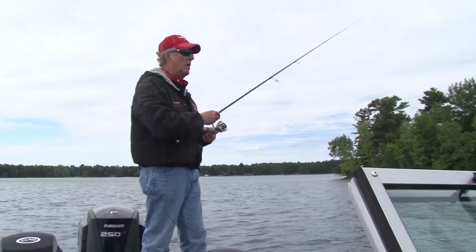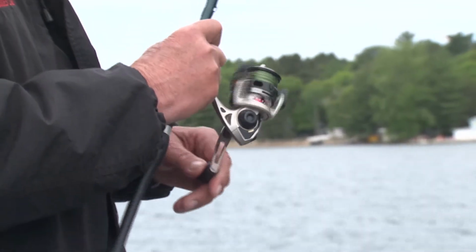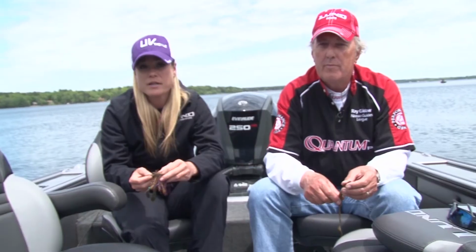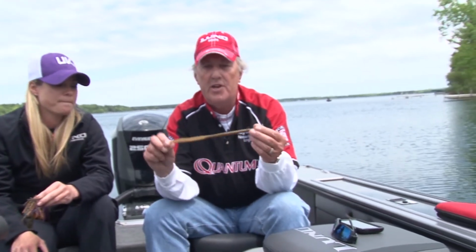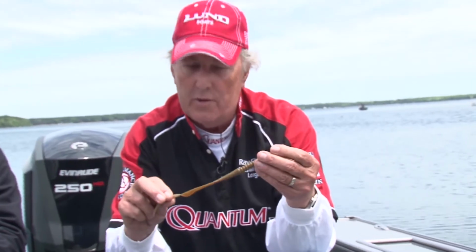Also, I'd slow down. Make that retrieve, do whatever you can possibly to be as slow as possible. Those fish are not feeling active, but if you throw it right in their face, there's a good possibility of them hitting it. Same thing with a worm. If I'm fishing and the bite is really good, I might be using a 10 and 11 inch worm, but when the cold front comes through, I downsize.